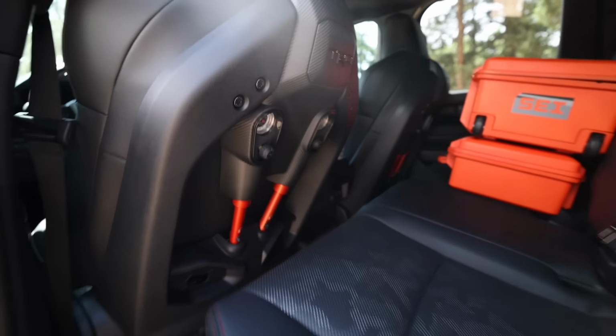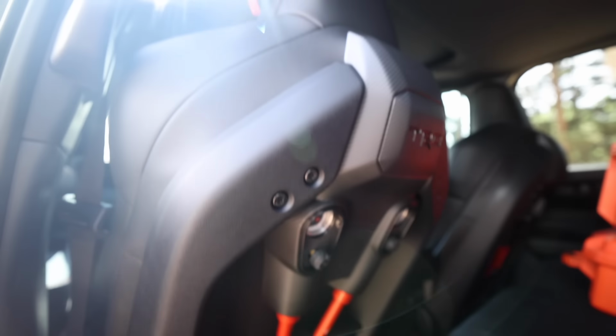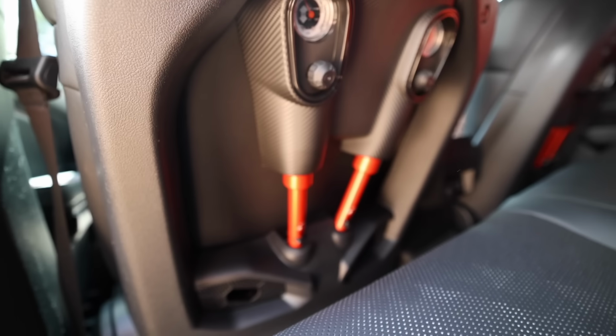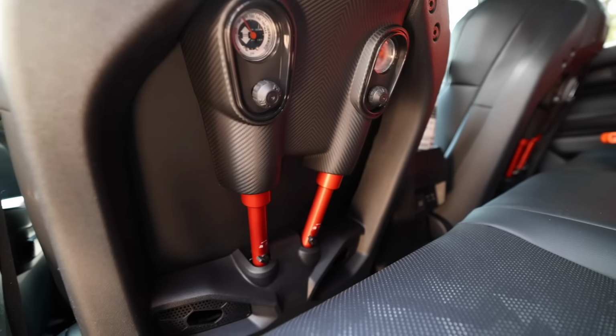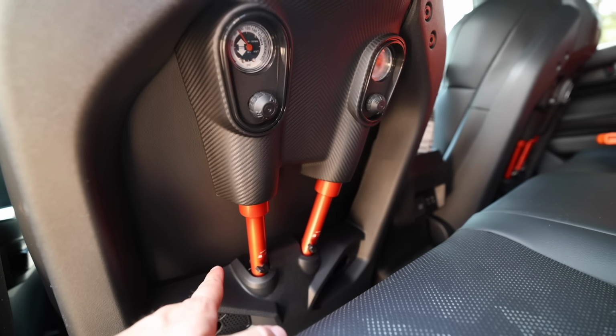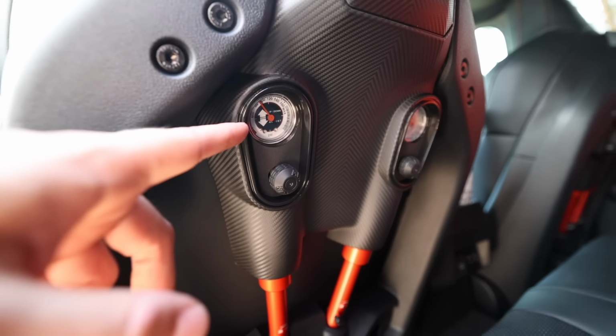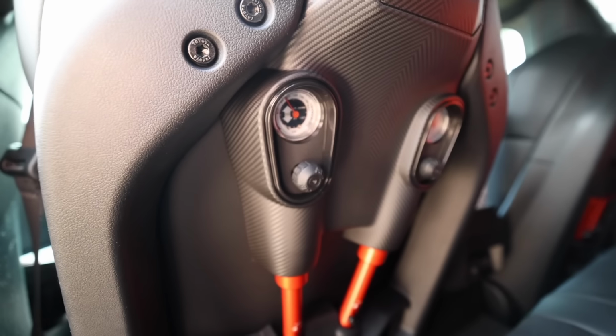Now I'll give you guys a quick, closer look at these isodynamic seats here. These are the two different air chambers which are acting like the shocks on the seat. One of them controls forward and backward movement, and the other one controls lateral side-to-side movements. I actually set these to a pressure for my weight as of right now.